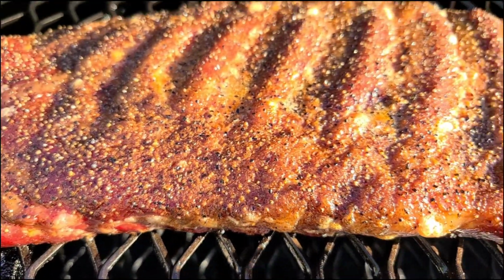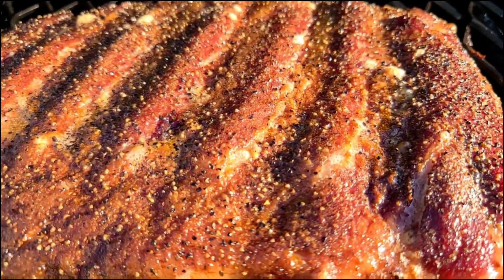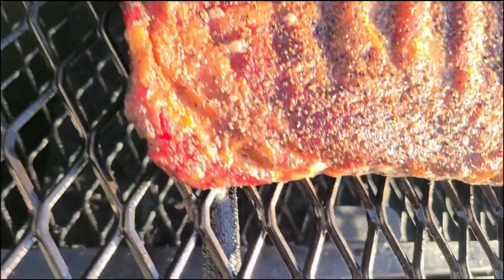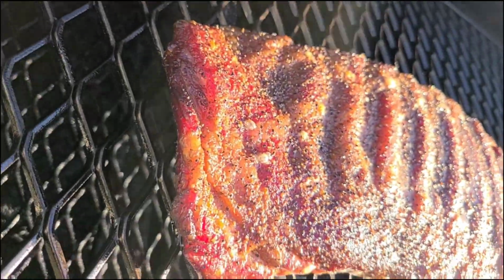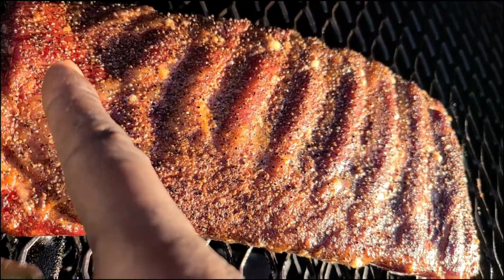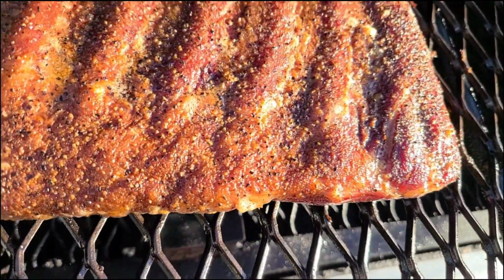Some of the stuff you can look for: I see my fat over here starting to look a little yellowish, starting to come out of there. See these little pockets starting to pop up. So I mean, we're coming along for sure. Definitely this little thin area that I decided not to cut up. You see why? When we would have cut it, you see it's curling up a little bit. So that's obviously getting a little more done than the rest, but I'm good with that.